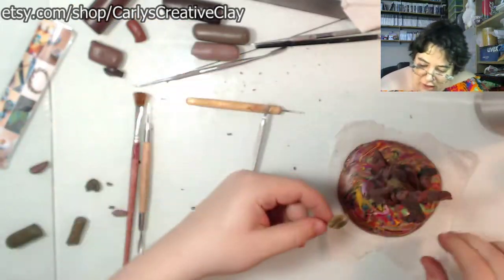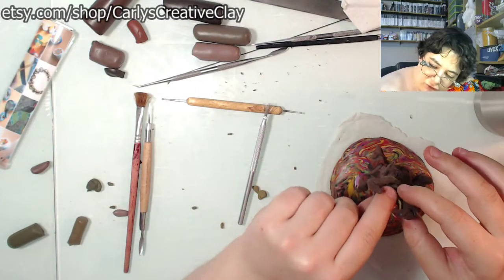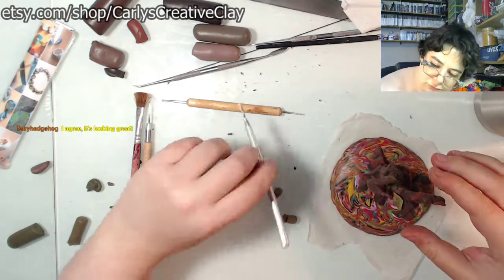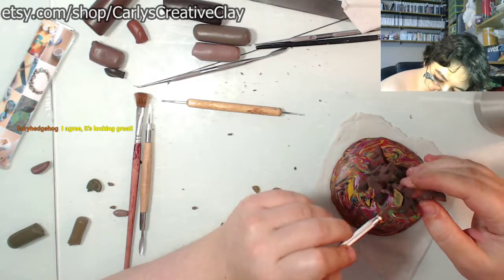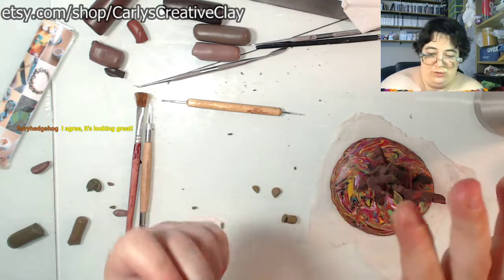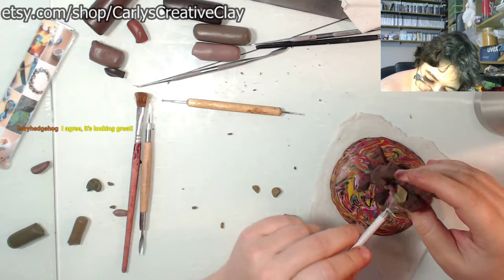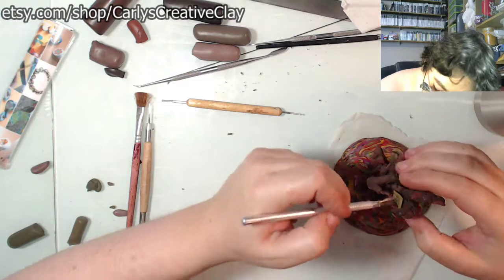Now I'll put that up in the top corner like that. I agree, it's looking great. And I love stabbing like this. Word of warning, I have missed and stabbed my thumb, and you get all those needles all the way through. So it's yeah, you don't bleed heavily, but it stings like crazy.